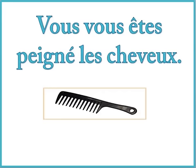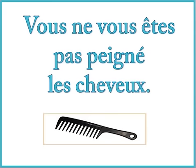You combed your hair. No agreement again. That's the body part rule. And now, passé composé with negation. Vous ne vous êtes pas peigné les cheveux. You did not comb your hair.